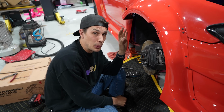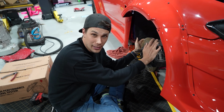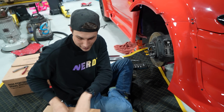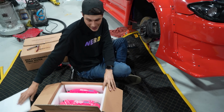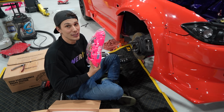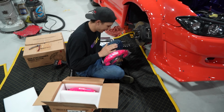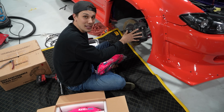So the guys are finishing and putting the last pieces of the aero on. I'm gonna take this opportunity to upgrade our front brakes. If you guys remember a while ago, the guys over at Neotech, an amazing company in South Korea, sent these over to us and we're putting them on. I cannot wait. The rotors and the calipers are such an upgrade from these.